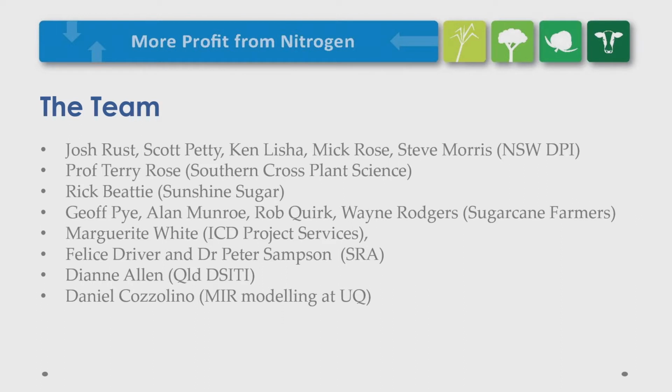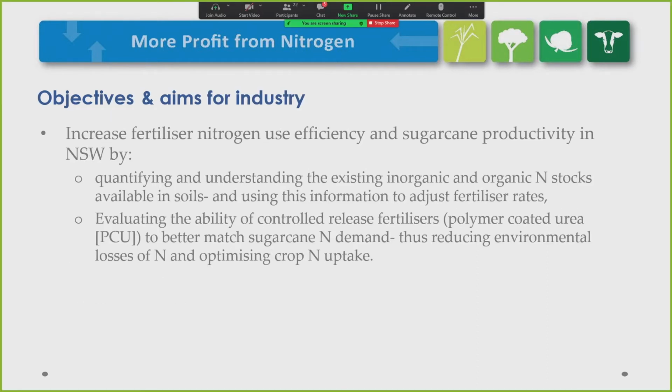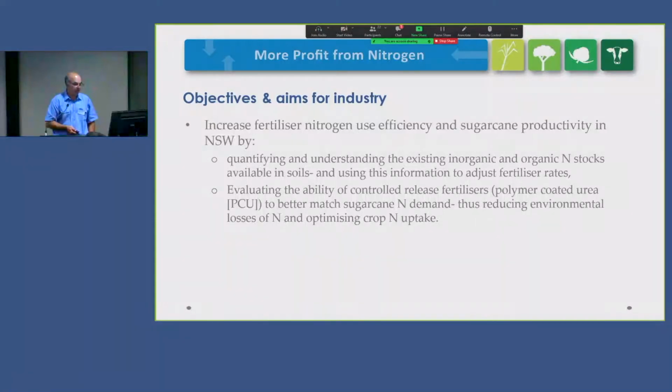I think a lot of our data is going to be applicable to some of the modelling approaches that Kirsten is starting to work on, so there'll be more coming out of that in the near term. Like a lot of the other projects, really what we're after is to get improved nitrogen use efficiency and productivity. In this case, it's in the sugarcane industry.